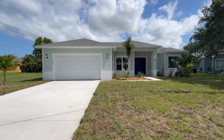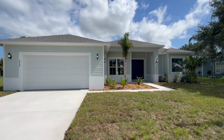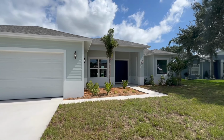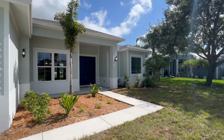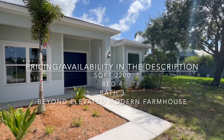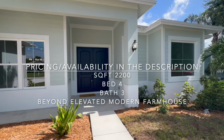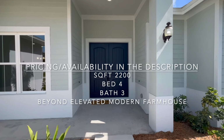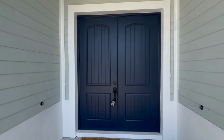So this model has that iconic modern farmhouse style and is going to give you 2,200 square feet under air as a 4-bedroom, 3-bath with 10-foot ceilings, 8-foot doors, and other thoughtful custom features like the wood carpentry, the summer kitchen on the lanai, hurricane impact windows, and spray foam insulation. You have plenty of room for a pool on a quarter-acre lot with more space from your neighbor.